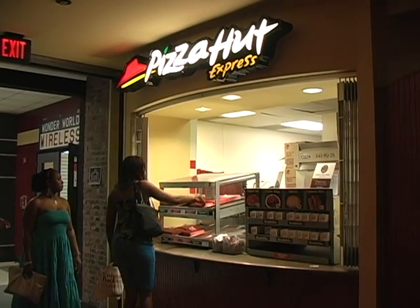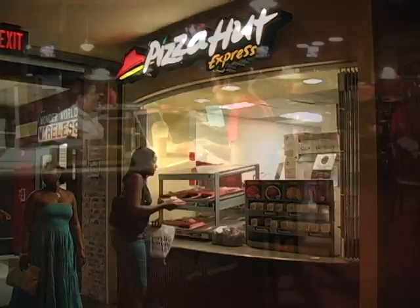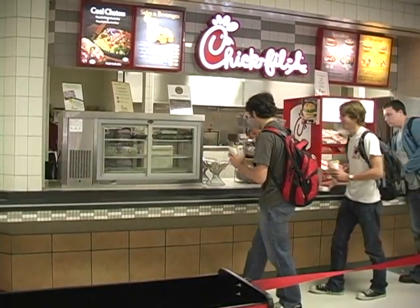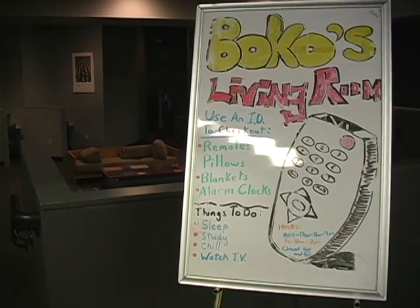Pizza Hut is in the entrance of George's, and there are several other meal options on the first floor, including Starbucks, Blimpies, and Chick-fil-A. Next to George's is Boco's living room.